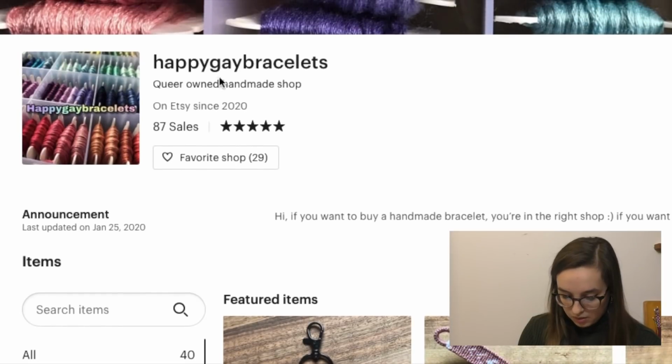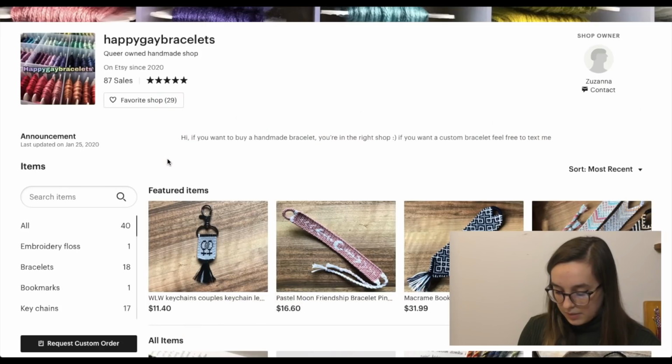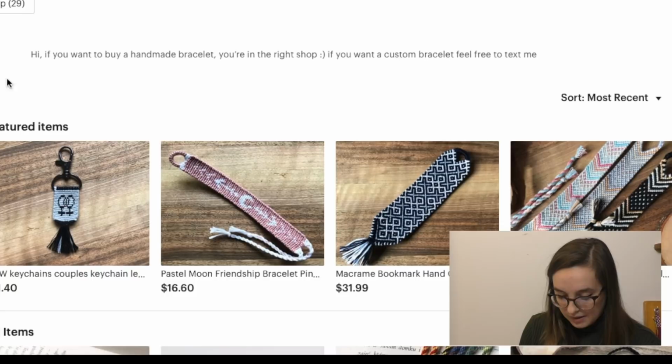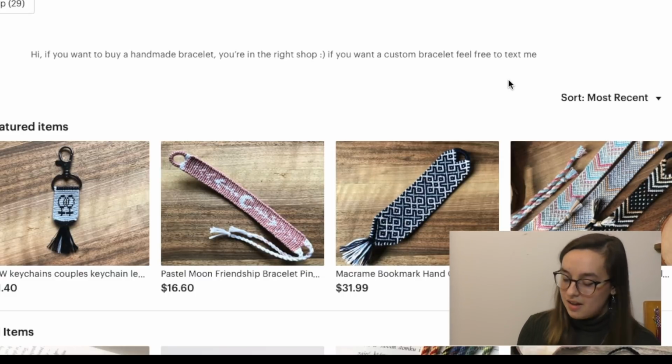Maybe the bio, queer-owned handmade shop. Maybe if you were to clarify what you sell, since it looks like you mostly sell friendship bracelets and things like that. But anyway, the announcement says, hi, if you want to buy a custom bracelet, you're in the right shop. If you want a custom bracelet, feel free to text me. This is nice. It shows that you're open for custom bracelets and custom orders, but I would change the wording for that last sentence, because texting isn't really something that we do over Etsy. It's more message me through Etsy messaging or something like that, and just check your capitals.